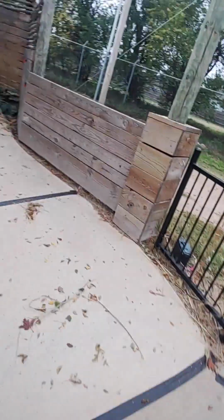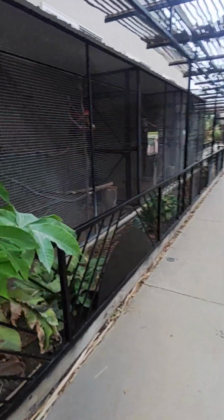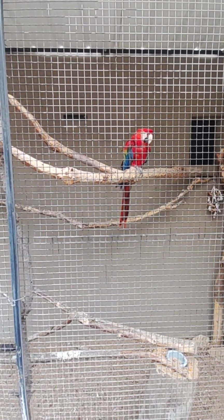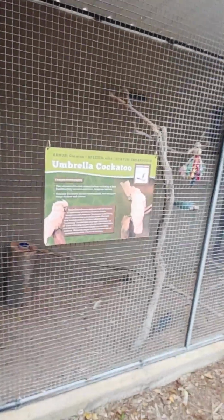And down in here, I don't know how visible they'll be, but this is kind of their aviary section. They have a bunch of birds down in here. They have a wonderful, I believe it's called a rainbow macaw. Very beautiful bird. Not super knowledgeable about my birds, I apologize. In here, they have an umbrella cockatoo.